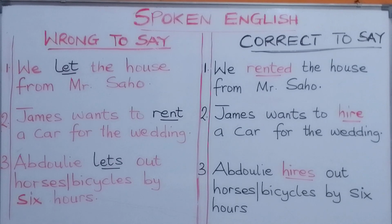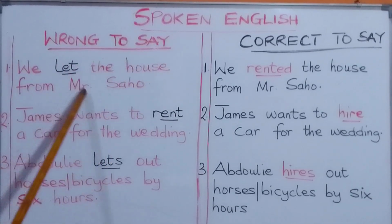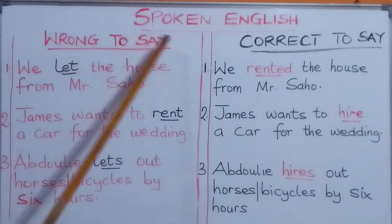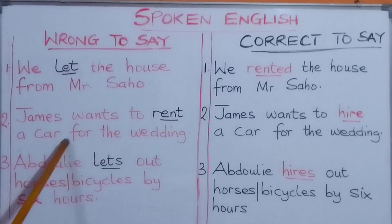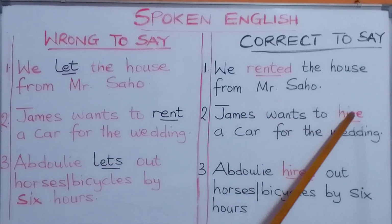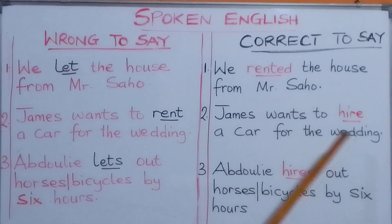So because of that, it is wrong to say we let the house from Mr. Saho. Instead, you should say we rented the house from Mr. Saho. Wrong to say, James wants to rent a car for the wedding. You should say James wants to hire a car for the wedding.